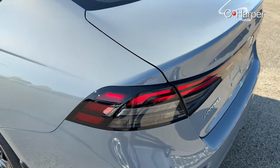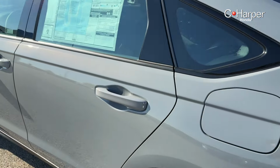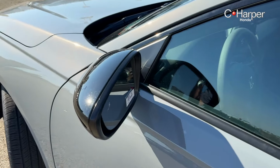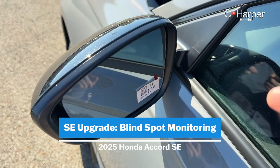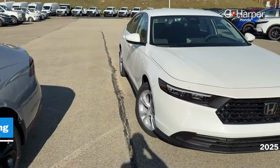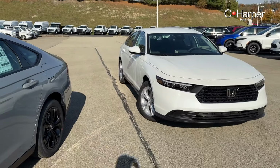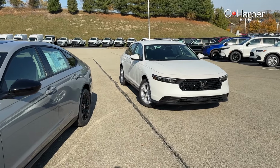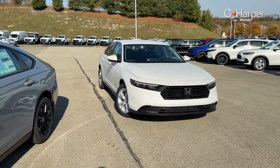And while both of these Accords do come standard with the Honda Sensing Safety Suite, which I'll put on the screen here, once you step up into the SE trim level here, you do get your blind spot monitoring, which is a very nice feature to have. Now, those are pretty much the main differences on the exterior between the LX and the all-new SE trim level. Let's take a seat on the inside and show you some of the differences in there.